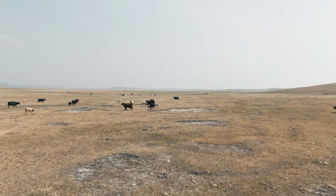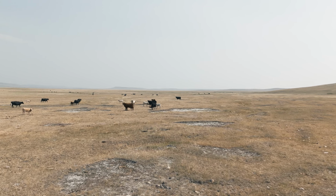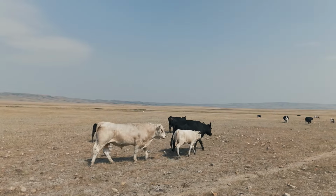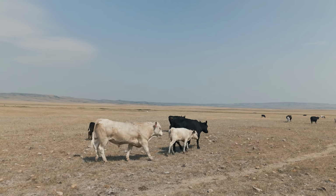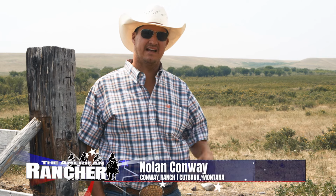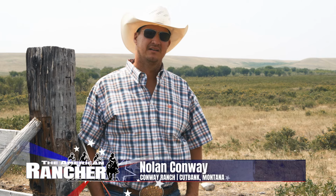Nolan Conway is a rancher in western Montana. His ranch has been in the family for 3 generations, and he runs DeBrucker Charolais genetics in his herd. This place I inherited from my dad, who inherited it from his dad, so it's been in our family for, I'd say, over 100 years.